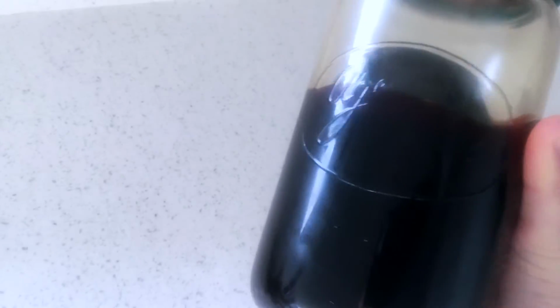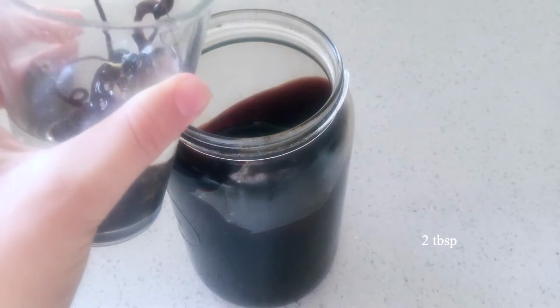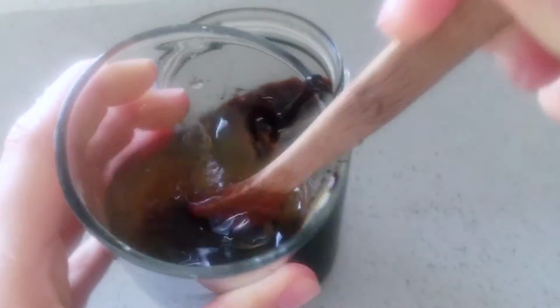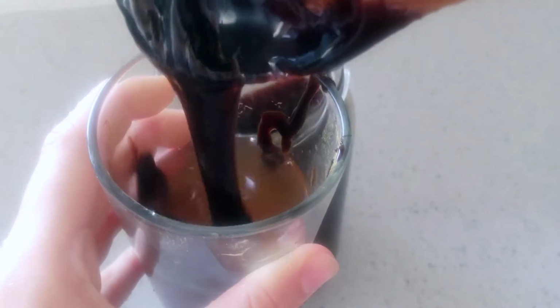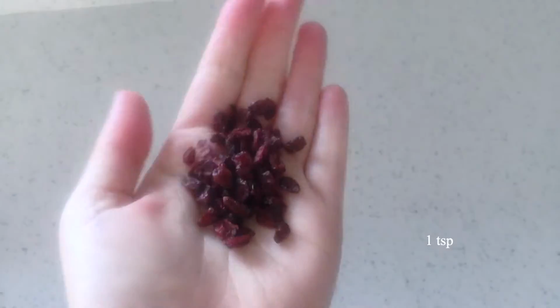Whenever I'm on my period, I always have molasses and barberries in the morning. One tablespoon of molasses contains about 20% of the daily recommended intake of iron. I take one teaspoon in the morning of barberries to help with hormonal acne.